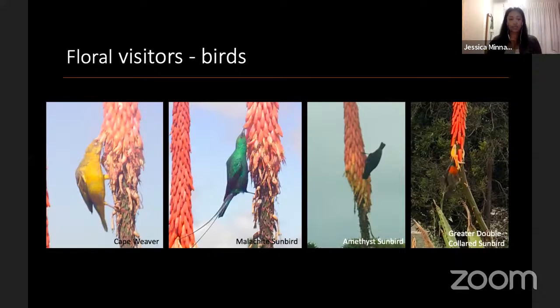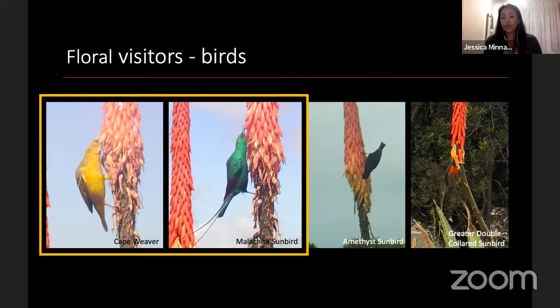And of these birds, Cape weavers contributed a majority of all bird visits, approximately 58% of all bird visits, while malachite sunbirds was the most common specialist bird visitor and contributed around 33% of bird visits. And these findings were consistent with Symes' findings during the 2014 flowering season.